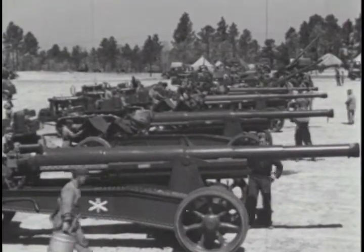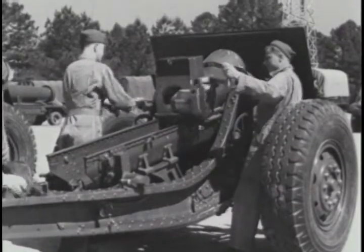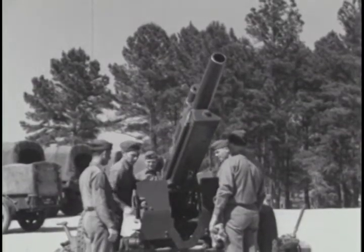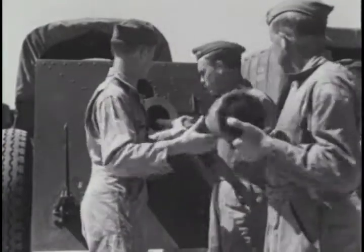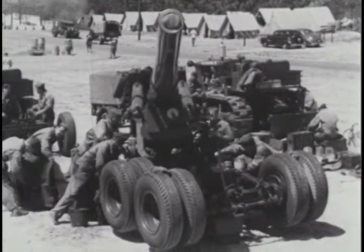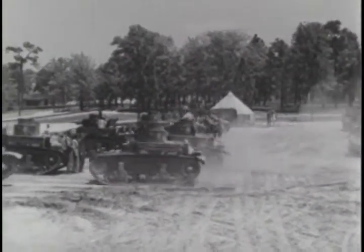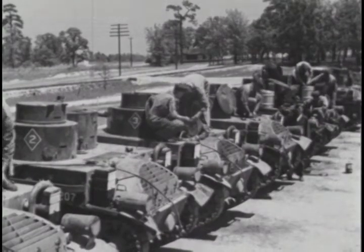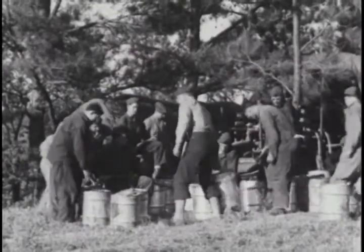Never a military nation, yet our Army's development of combat equipment has kept pace with a swiftly changing world. And in its mobility and defensive power is the shield of our national life, the final bulwark of defense for all of us, 130 million men, women, and children. Here are the mechanized units, light and medium tanks and their supporting vehicles, equal to some of the mechanized equipment across the sea. More fuel than food was required in this field test.